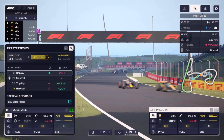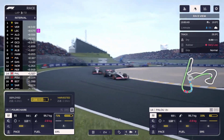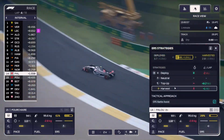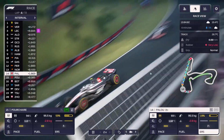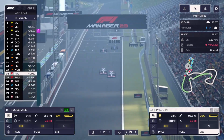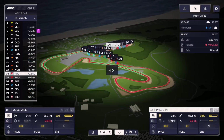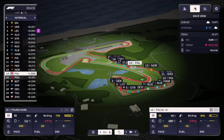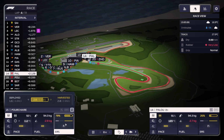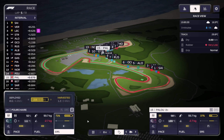Actually, gonna put Pourchaire on neutral and just let him sit. Actually, we're gonna have Flo sit because that's a lot of ERS being used. We're gonna hit this with 8 times. We're just gonna sit here. Let Pourchaire deploy. Get him by.